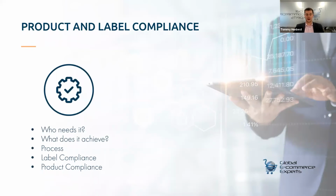And once we've completed that check and all the information has been cross-referenced, the product's been categorized, we will then send you a report back. On this report, it will let you know exactly what you can have on that label and what you can't have on that label in order to make it compliant. You'll get a call with our compliance manager as well, where he'll sit down with you, take you through the report and let you know what you need to change on that product in order to make it compliant. And that stands for the label and the product compliance as well.